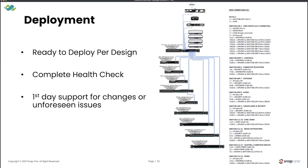So you would go out and deploy your network based on what we call a PCL, which is a port connection list. This would come in the box with the gear. You get your network switches, you get your access points, and you have this port connection list. It shows you, one, how all the gear connects, and two, what ports are available for each part of your project, whether it be security, outdoor audio in general, maybe some type of lighting system or media over IP. Those ports are all going to be assigned based on what you gave us.